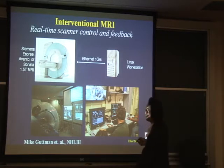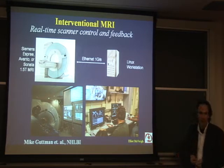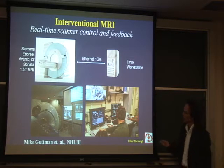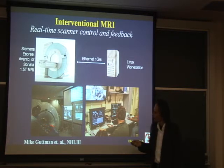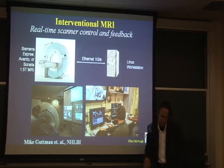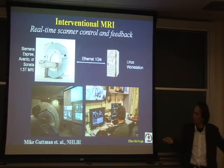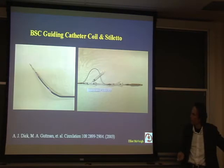Here, the physicians are standing. They're going to do a catheter procedure, and they want to look at the MR and the catheter at the same time. There are projectors behind the screen, and they project Mike's images here, his reconstruction, the standard Siemens interface, and physiological parameters up here. They're talking to Mike through voice-activated microphones. They have headphones on. Everybody's talking at a nice low volume. They're yelling at each other.